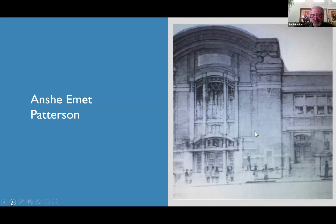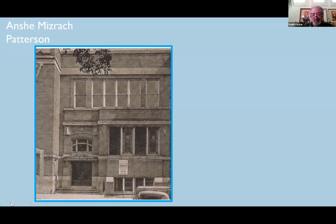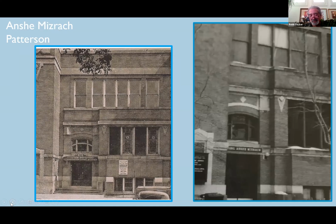Anshe Emet on Patterson was there from roughly around 1900 to 1929. They moved from Wells Street to Patterson Avenue, and then later, of course, they moved to Pine Grove. Next, please. This is also a condo building. Later, Anshe Emet sold to Anshe Mizrach. They had moved their congregation from South Michigan Avenue to the north side. Next, please.